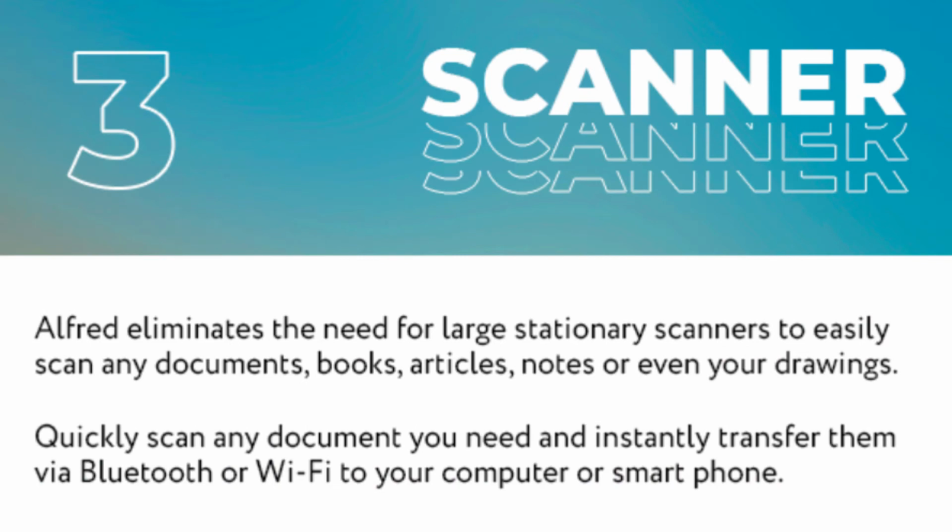One of the more interesting things it claims to do is be a scanner, eliminating the need for the large stationary scanners to easily scan any documents, books, articles, notes, or even your drawing. Think about that for a minute. You're going to have a scanner built into this thing that rolls along sideways like a tin can on the floor, specifically to be able to scan the documents, which I'm assuming would be on the floor, right? After all, you want them on a plane that you can scan. Somehow this doesn't make any sense to me.